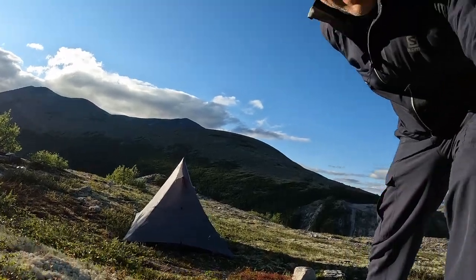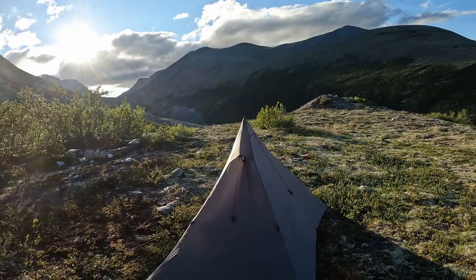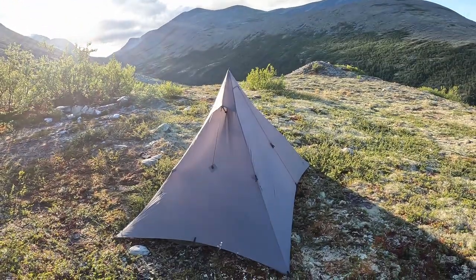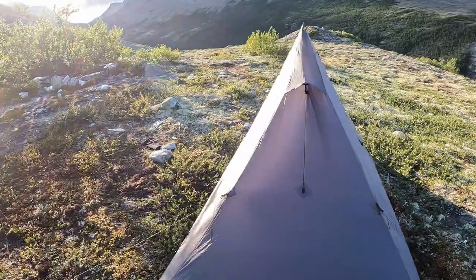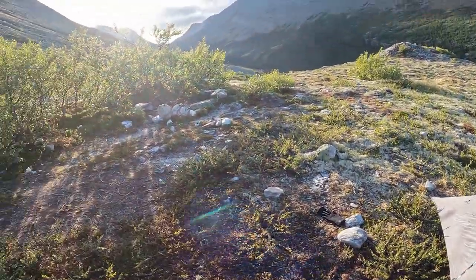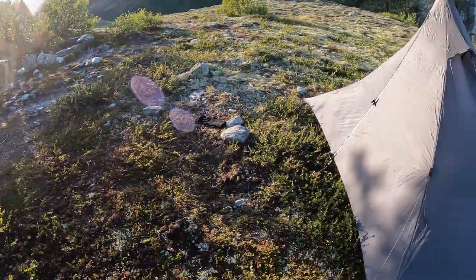There she is, boys. All set up, ready to go. It's my tent. Got one of those trek and pull tents for this trip. Make it nice and simple. Still got the sun, just.